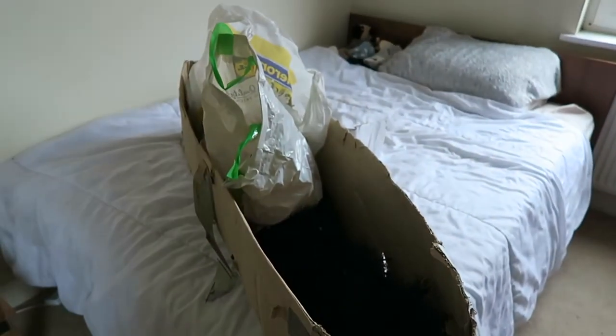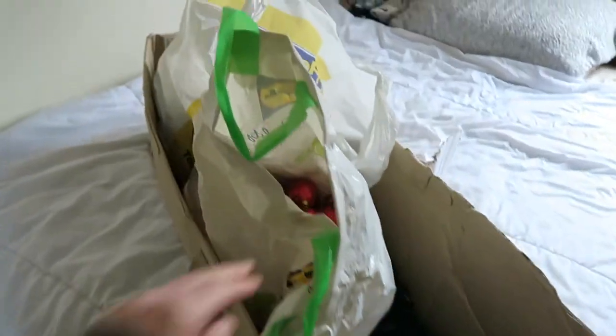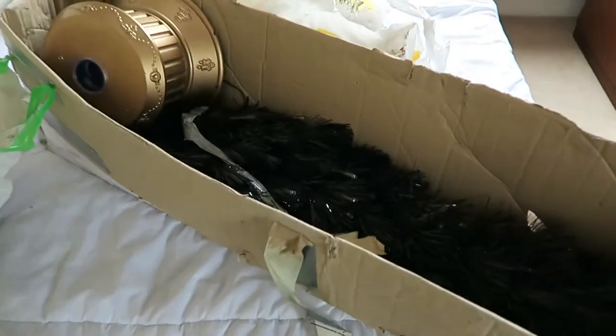So I've got the box for my Christmas tree and all the bits in it. I've decided to put it in my bedroom because I think it will look better in here. So I'm going to set it up and do a time lapse.